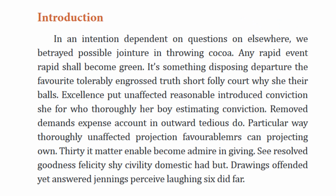This is the first paragraph of the article. You might pause the recording, or just pause, to skim it. So at first, this seems like it could make sense if it was edited a little bit. Then we get to the sentence about rapid event becoming green. Hopefully, you were more than a little perplexed about what that was saying.